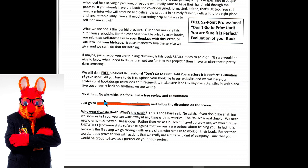If maybe, just maybe, you are thinking, is this book really ready to go? Or it sure would be nice to know what I need to do before I get too far into this project. Then I have an offer that is pretty darn tempting. We will do a free 52-point professional, don't go to print until you're sure it's perfect, evaluation of your book, which is now a proper noun because it's very important. All you have to do is upload your book file, which is no longer a proper noun because it's no longer important, to your website, and we will have our professional book design team look at it, review it to make sure that it has the 52 key characteristics in order.